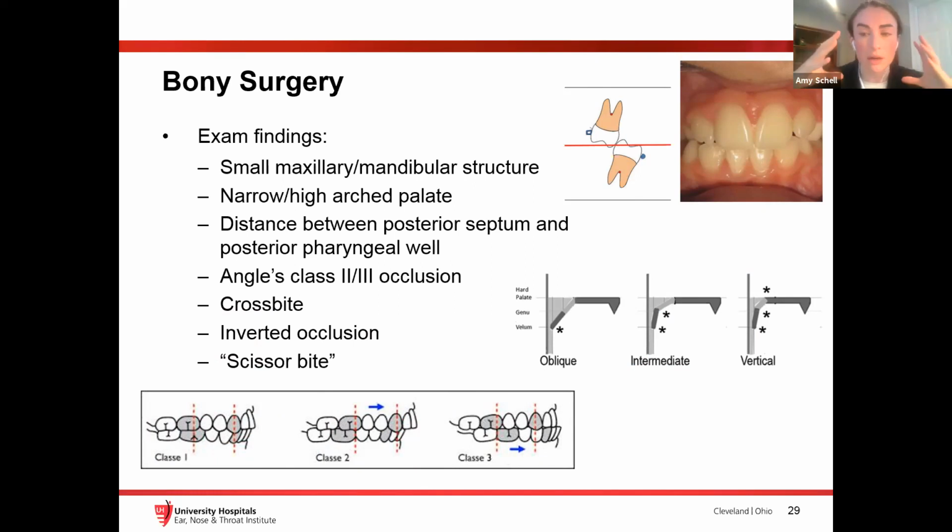So some people you can tell outwardly they have a flattened maxilla, they have a retrognathic jaw, they have a very high and narrow hard palate. Something I like looking at endoscopically is the distance between the posterior septum and the posterior pharyngeal wall. And then I've learned a lot from our OMFS and orthodontic and dental colleagues regarding bite findings. So we talk about angles class. That's the relationship of the molars and the AP dimension, looking at significant overbite and overjet.